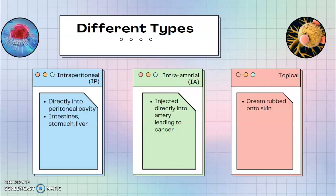Continuing on, our next type is intraperitoneal or IP chemotherapy, and this is directly situated in the peritoneal cavity. And if you're not sure what the peritoneal cavity is, it's the specific part of your body where there are a lot of our organs that are involved with digestion, like the intestines, the stomach, or the liver.